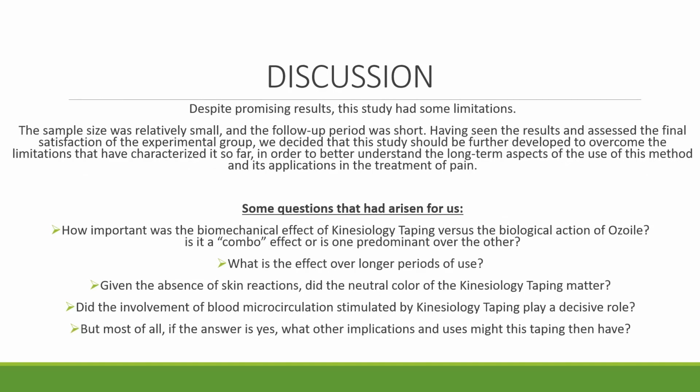I had some questions during the study. How important was the biomechanical effect of the kinesiology taping versus the biological action of Ozoile? Is it a combo effect, or is one predominant over the other? What is the effect over longer periods of use? Given the absence of skin reaction in this study, did the neutral color of the kinesiology taping matter? Did the involvement of blood microcirculation stimulated by the taping play a decisive role? But most of all, if the answer is yes, what other implications and uses might this taping have?